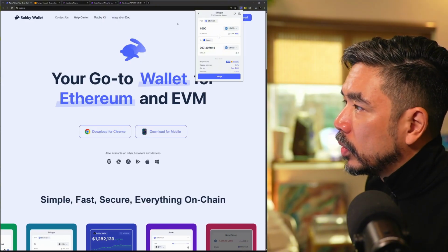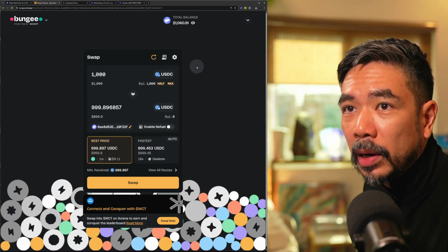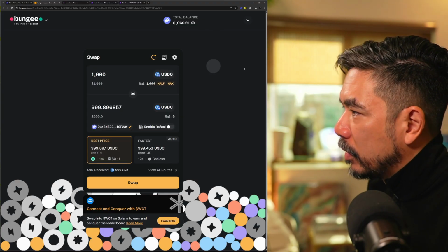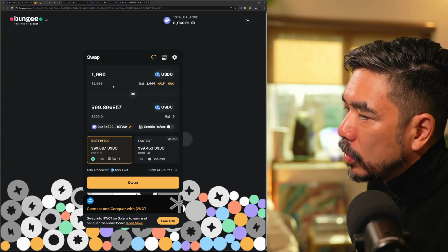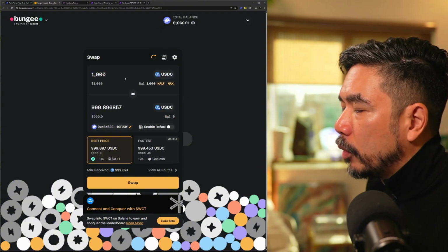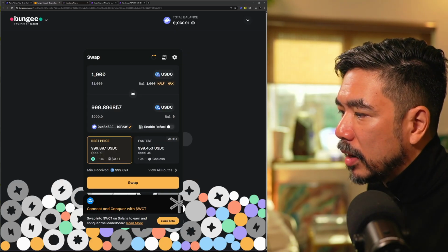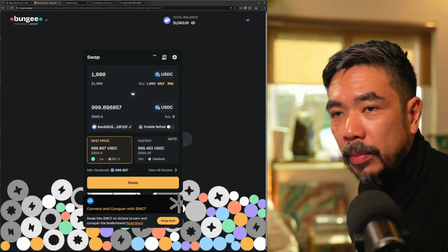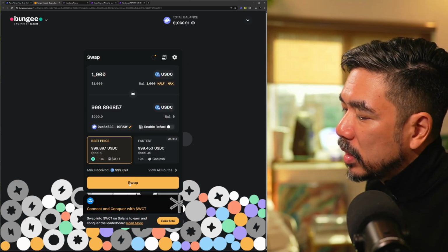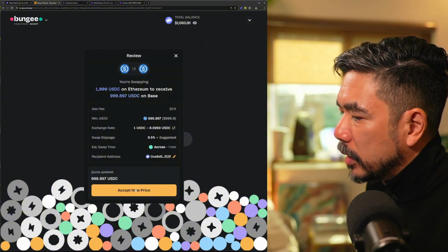What I do is I go directly to the bridges that I like. The one that I have here is called Bungee. It works the same way, it's just a website instead of Rabby's built-in one. And you can see here that if you use Bungee, there is a much smaller hit on your funds. When you bridge from Ethereum USDC to Base USDC, you only lose 12 cents. And remember, in the previous example with Rabby, you were losing almost $3, right? So we're going to use this instead. I'll hit swap now. This is going to take at least 1 minute.